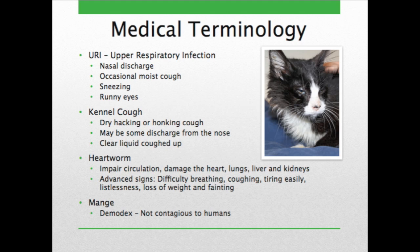For some of the dogs, we also see the kennel cough, which is something you've probably heard of. You'll get that dry hacking sound or even a honking sound. There might be a little bit of discharge. They might cough up something, just usually clear liquid, but that's something that you'll see in the dogs who have sort of an upper respiratory and kennel cough happening for them. Same sort of thing where we just need to get them into a foster home where they can have their stress reduced, and we can also open up a space for another dog who may be sick.